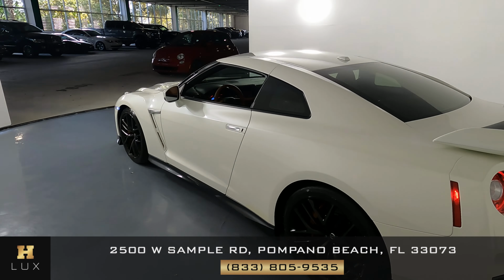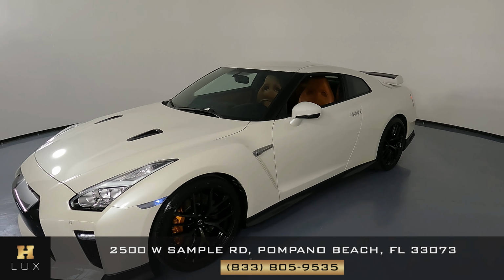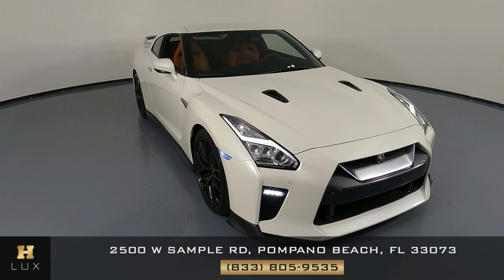or anything else. Here at H. Greg Locks, we want to be as transparent as possible and give you total peace of mind. So if there's anything you need to know about this car, we will let you know. The first thing we're going to do is go panel by panel, checking out the vehicle.